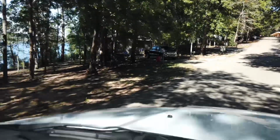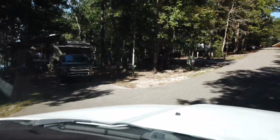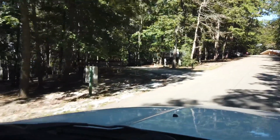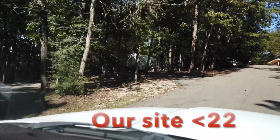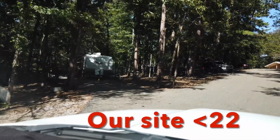Here's another bungalow. Whoops, I can't see those speed bumps. Oh, look at that retro bungalow, baby, 24B. Look at that retro. That's the prettiest camper in a campground. I always say it. That red and white retro is at site 22.